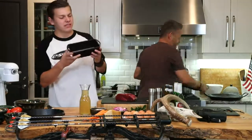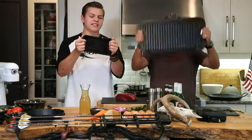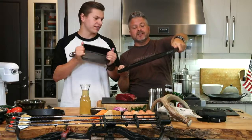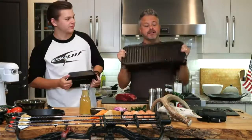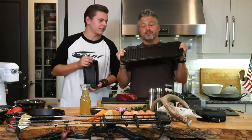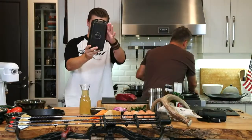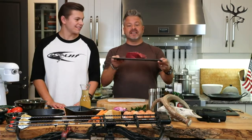We're making meatloaf tonight, and this is a beautiful cast iron pan from Lodge that you can do meatloaf in. We're going to do it two-part: a griddle and the grill combination with this beautiful meatloaf pan. Now listen, there's nothing like cooking with cast iron. And our recipe tonight is very exciting because this was literally our very first whitetail, and this is literally our very last piece. So it's a good thing.